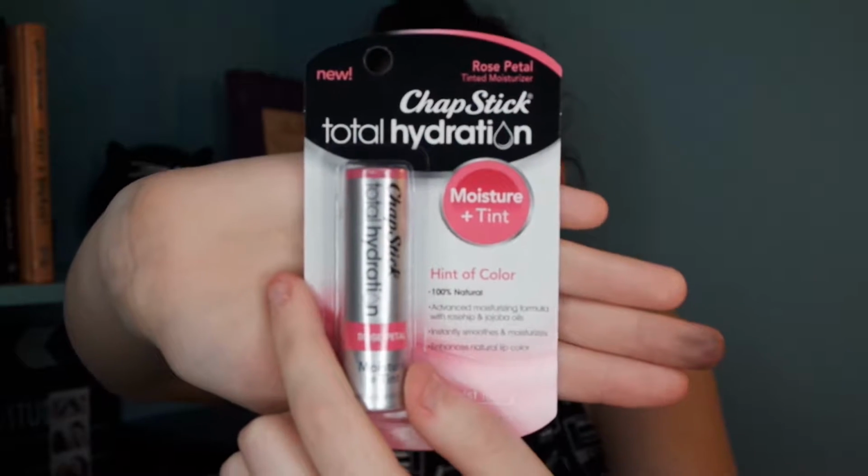After the Jergens Wet Skin Moisturizer, it is the Chapstick Total Hydration Tint Plus Moisturizer, in rose petal. It has rosehip and jojoba. How do you pronounce it? I've always been pronouncing it jojoba, but in recent times I've heard it pronounced differently. Please tell me how to pronounce words. But it has rosehip and jojoba oils. That's the pronunciation I'm going with.